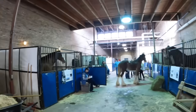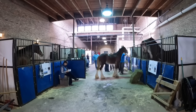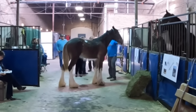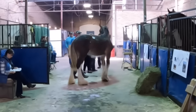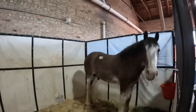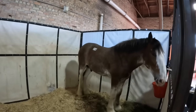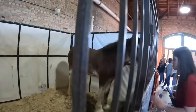Oh, there's a better look at the yearling. Wow. Not even a year old. Be a year old in May. There's a nice roan stallion. Small though. Oliver's already that big. Be more of a riding type, I guess.